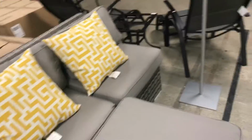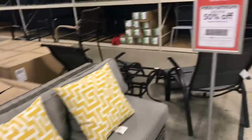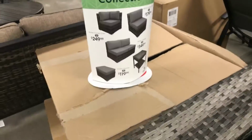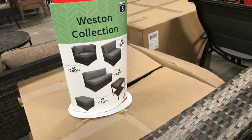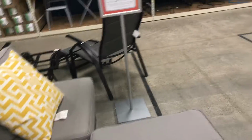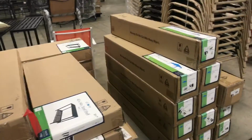Now I have some cushions like this. I like this style, the chaise. Let's see how much that is. $119 for the wicker ottoman, and then $349 for the love seat. And it's 50% off as well. Which I don't know, let me tell you guys, that doesn't really speak to me or anything, so yeah. I'll just leave that there. So we'll just keep on looking, y'all.